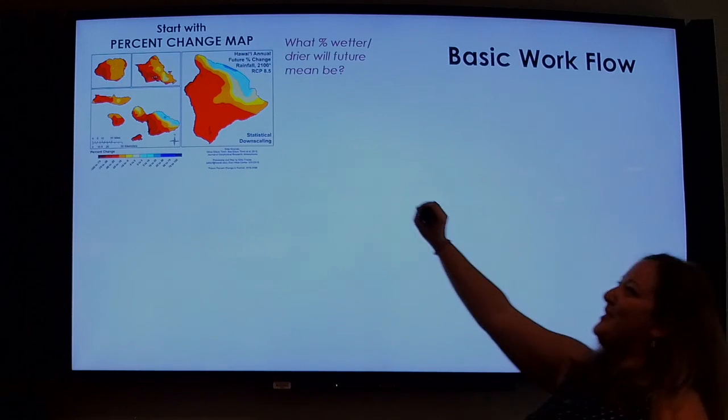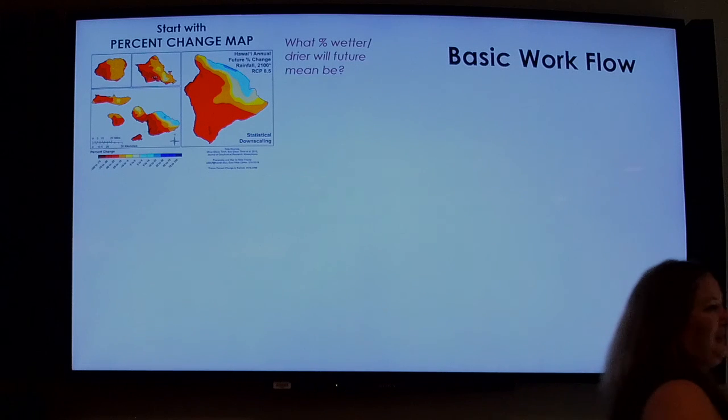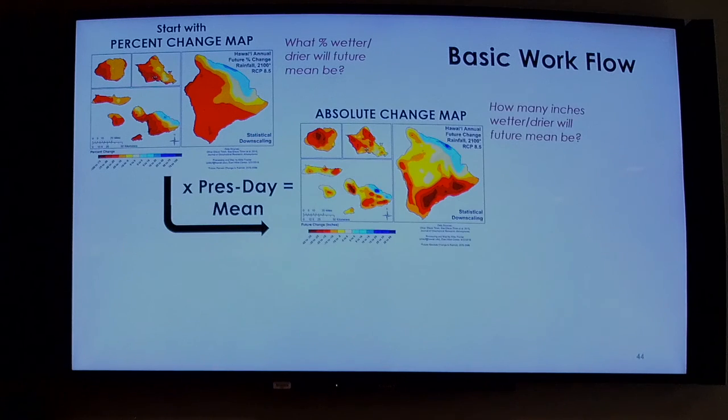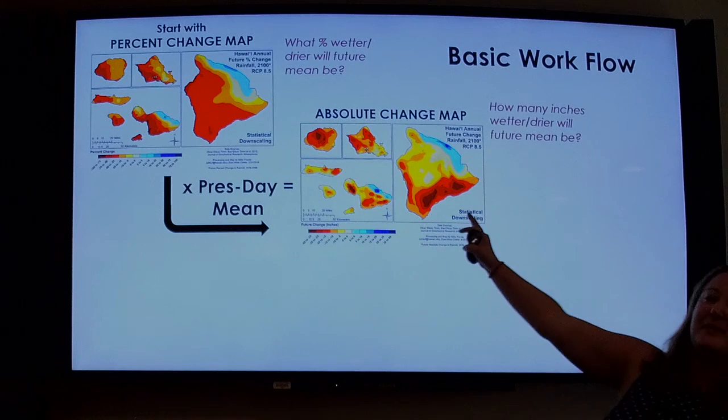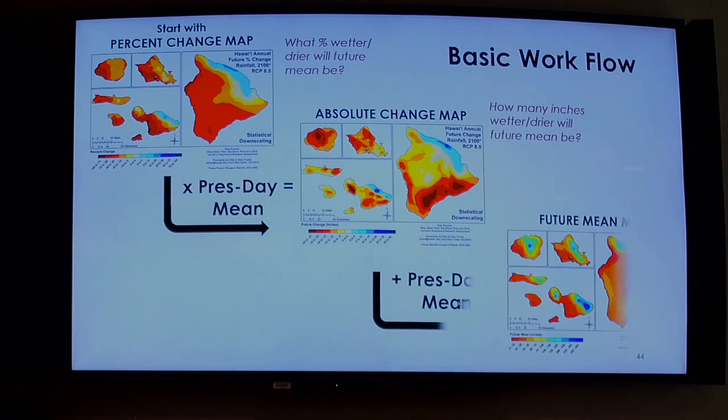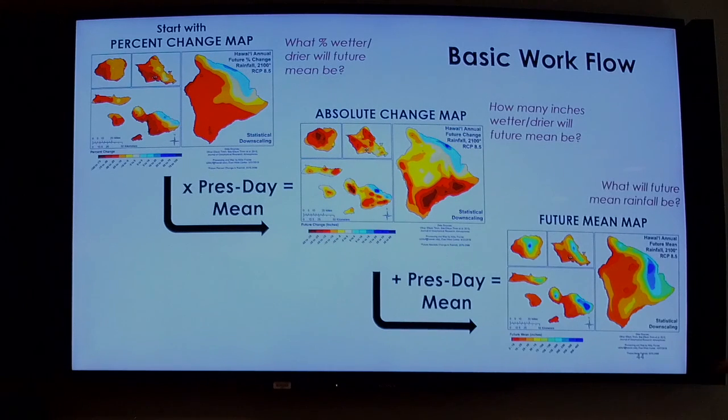So we start with a percent change map from the downscaling output. So what percent wetter or drier will our future rainfall be? And you multiply that by the present day mean to get the absolute change in the future. So how many inches wetter or drier will the future mean be? And then you take that absolute change and you add it to the present day mean to get your new future mean map. So what will the future mean rainfall look like? So this is the basic step that I'm doing to create these different derived products for each season.